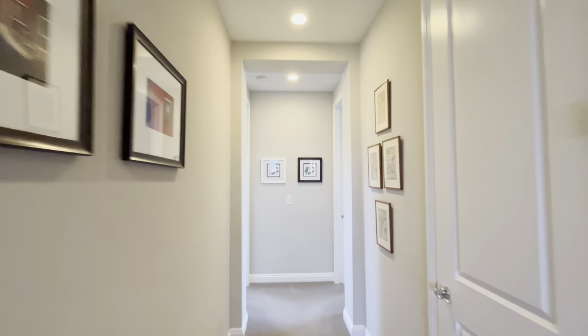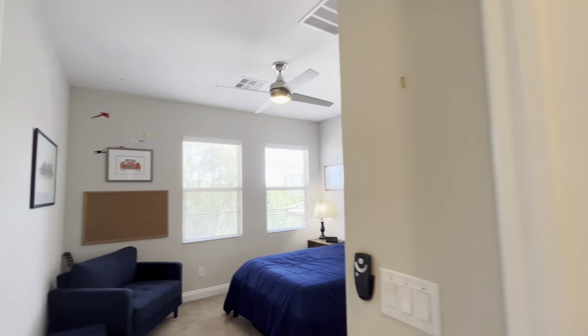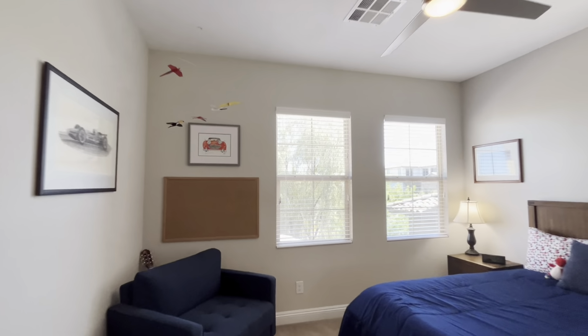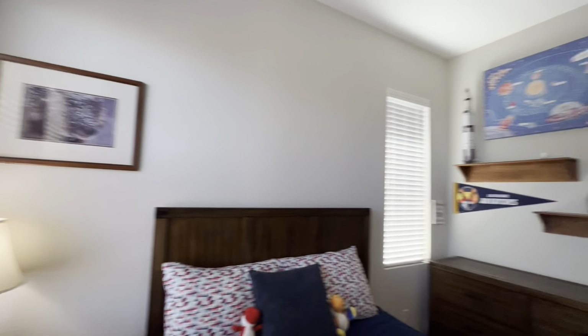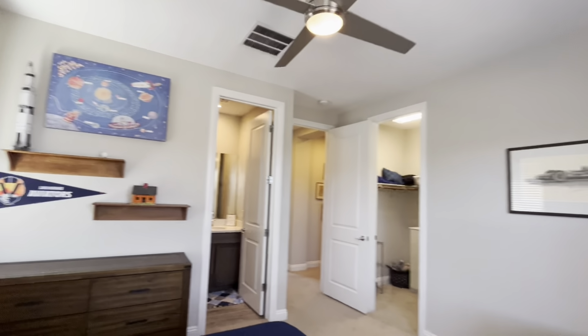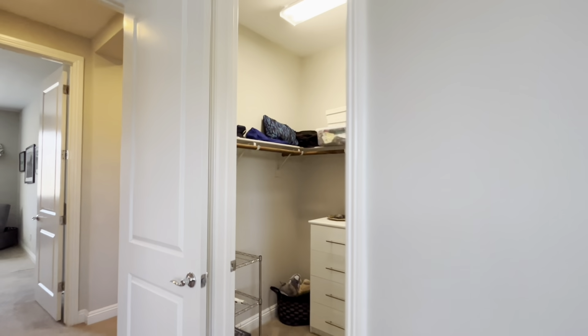Storage closet on the left. And these rooms are all nice size too, so you can put a bed, a dresser, night end table, whatnot in here. So there's our walk-in closet. And here's the bathroom.